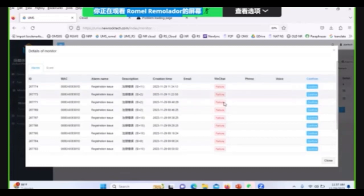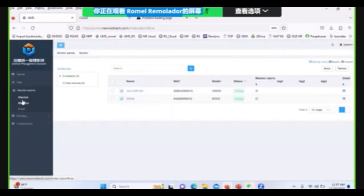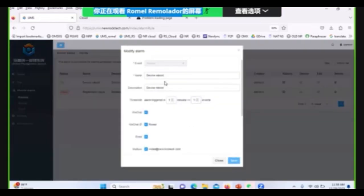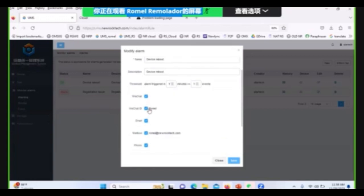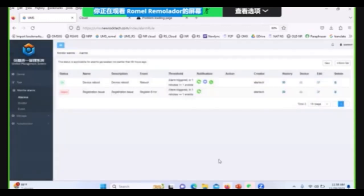As you can see, here it is sent to WeChat. This is my WeChat account. I need to create the alarm notification here. For example, this one, I can create the device reboot, and you can send that to my WeChat ID, also to my email and to my phone number. So in the event there are alarms, they will be sent to your WeChat, email, or phone number.